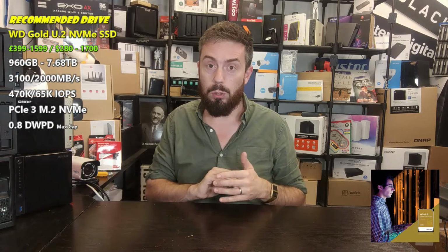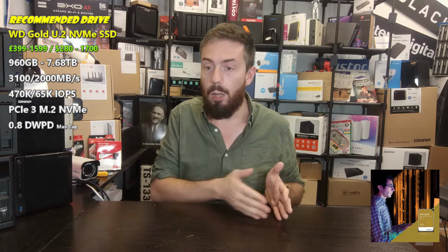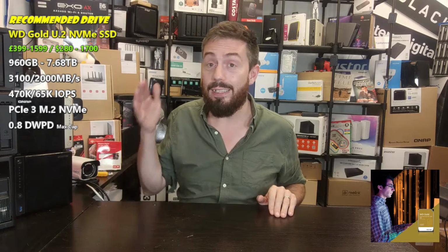Now the WD Gold SSD is NVMe, but with a twist. It is U.2. This is taking advantage of the high performance of the M.2 NVMe standard, but has a larger area of space like a SATA 2.5 inch SSD in order to add more components and chips. The result is much higher capacity without having to water down the NAND towards QLC. Now to put that into perspective, they start at 960 gig and go up to 7.68 terabytes.